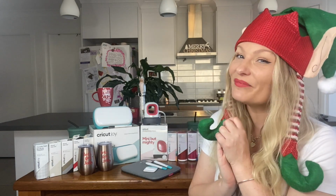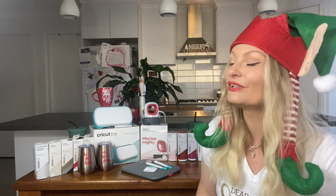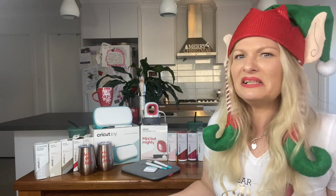So I'm going to show you exactly what Cricut have sent me. First, cab off the rank, the ultimate, the supreme, the cutters of all cutters. I've been wanting to try the Cricut for a very long time, and lo and behold, they've got the smaller version, the Cricut Joy. And I can tell you now, it will bring you a lot of joy into your life because it is so easy to use. It is so tiny and compact. I think it's the tiniest compact cutting machine there is.